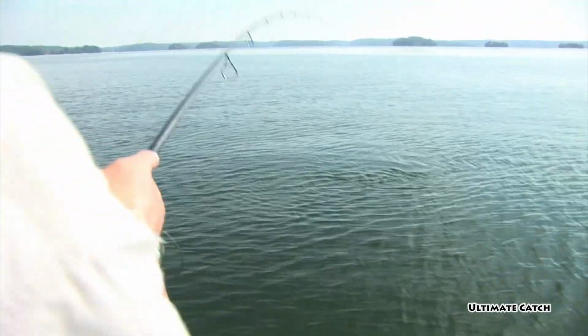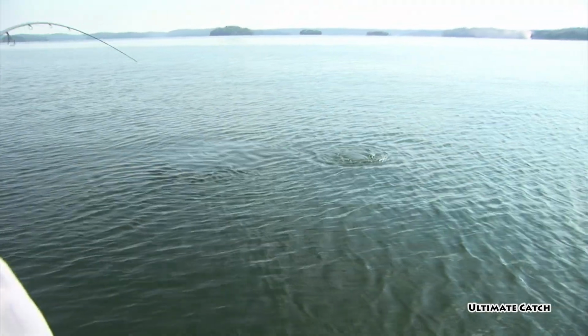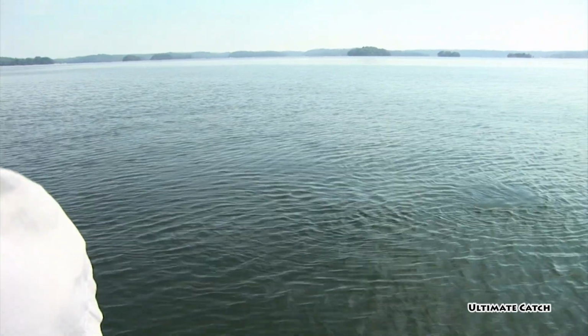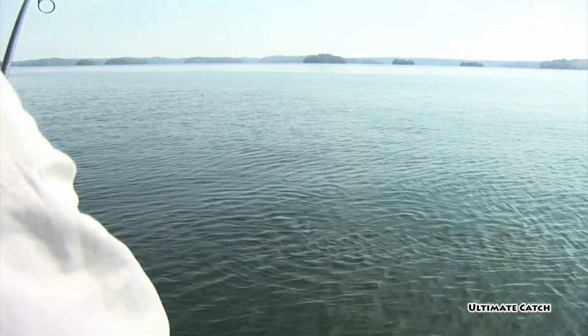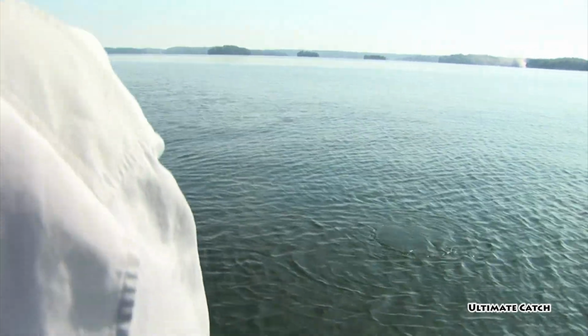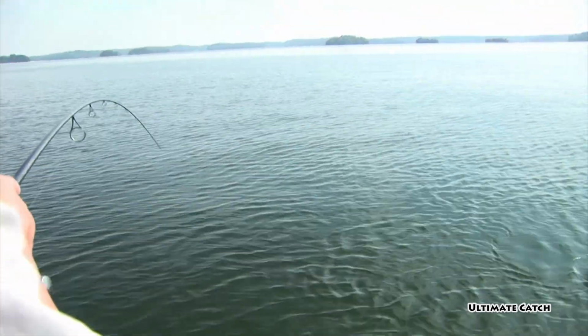Awesome, man. That's my first striped bass. I'm hoping to get him in. This is a pretty good one, too. This is about another 8-pounder, Doug. Is he? Oh, yeah. He's going to do some running. That was a ferocious strike. Great job.